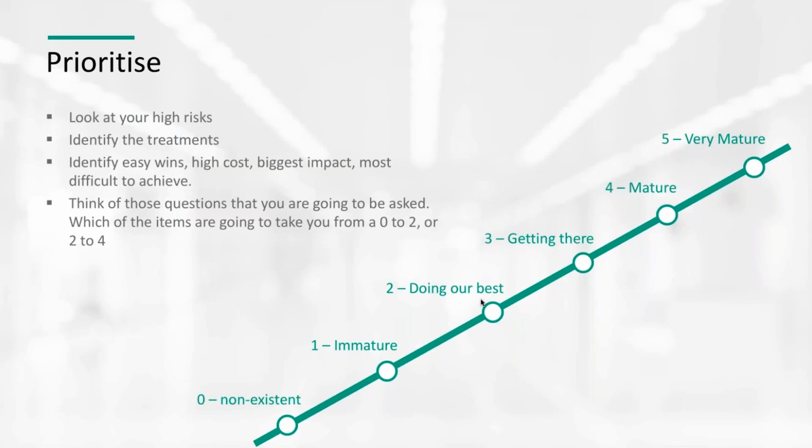the high cost, the biggest impacts, and the most difficult to achieve. And by most difficult to achieve, you might want to consider user impact or user resistance as well. So some controls will have higher levels of resistance to being implemented. If you need an idea of what certain things will do, have a look at the ASD website, www.asd.gov.au. They have their Essential 8 and mitigating controls there, but they actually have a nice little table that kind of suggests how much user objection you will have to implementing certain things.